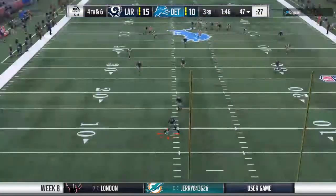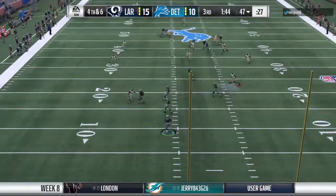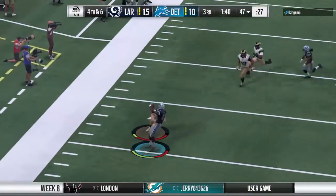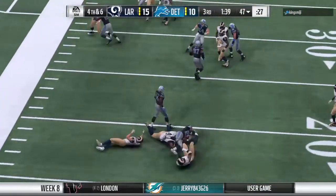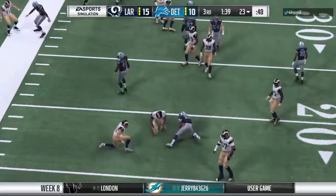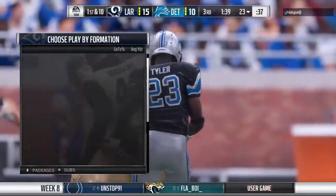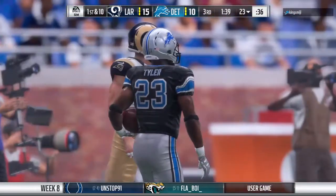On is the punt team now as this one's sent away. This will be taken at the 10. So a change of possession here on the punt. And the Lions will take over. And Detroit getting set to go now.